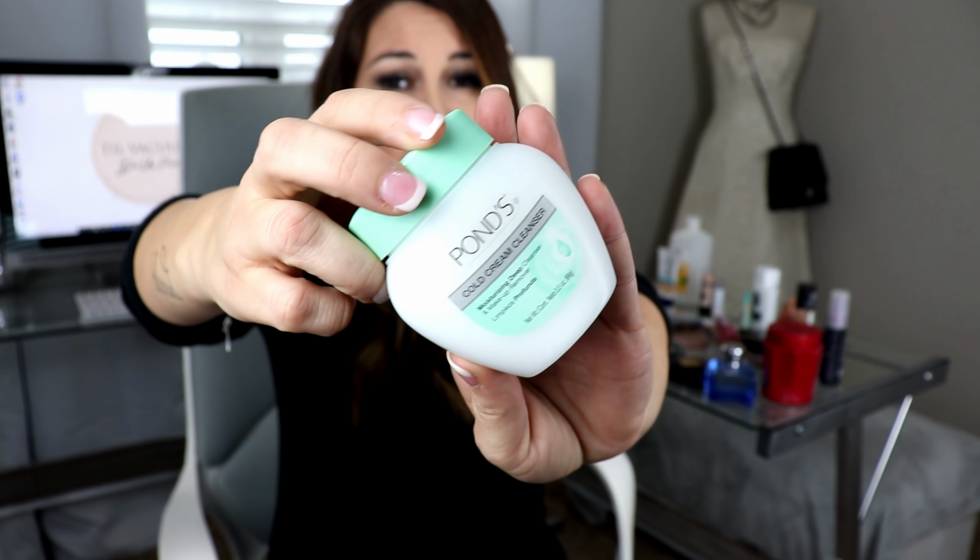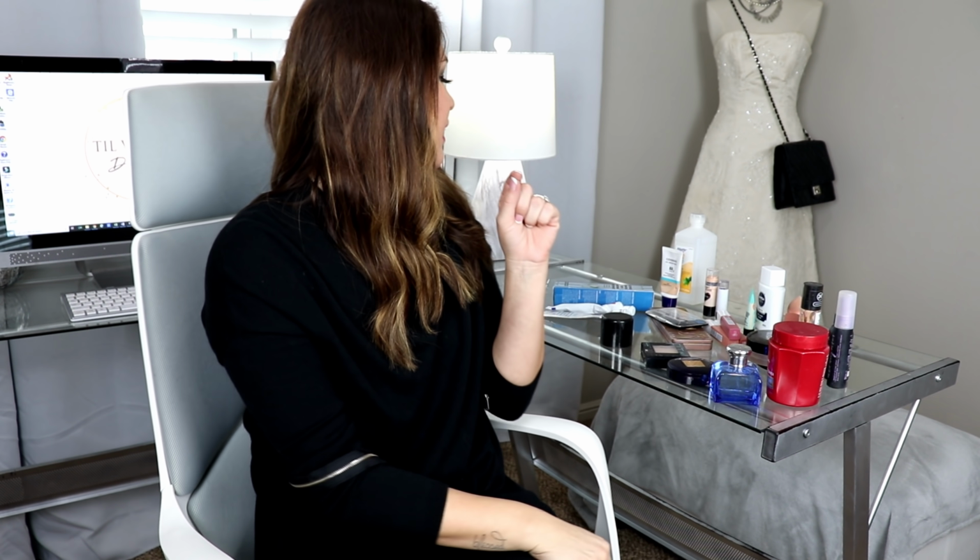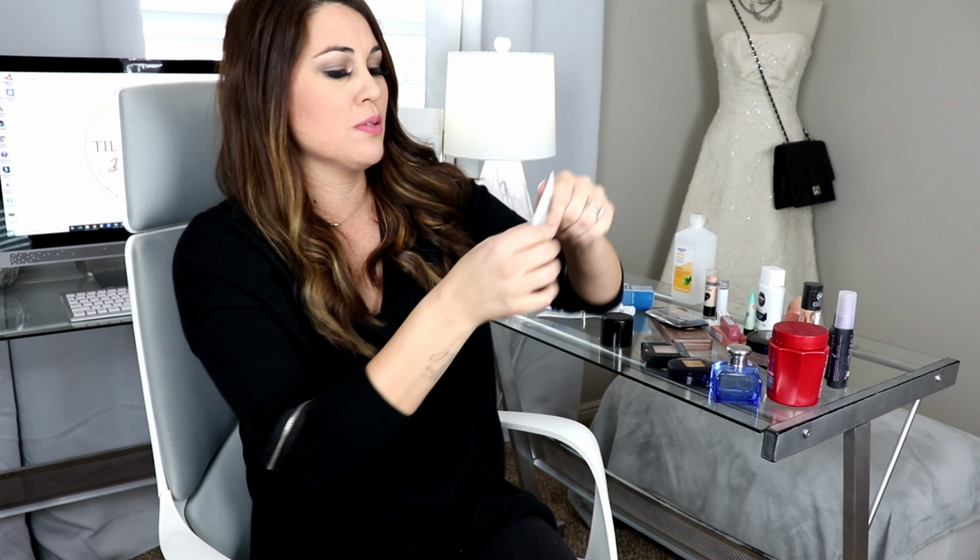So if you guys are in the market for something like that, like I said, I don't know the price just because I didn't buy it. It was given to me, but I really like that. Sorry, some of my products are dirty. They've been in my makeup drawer.